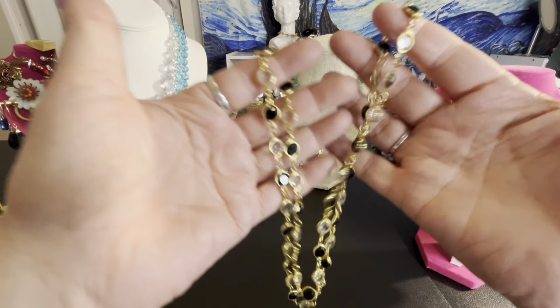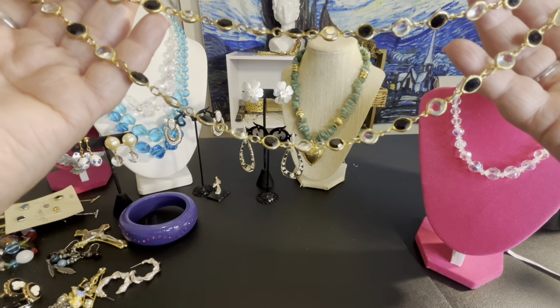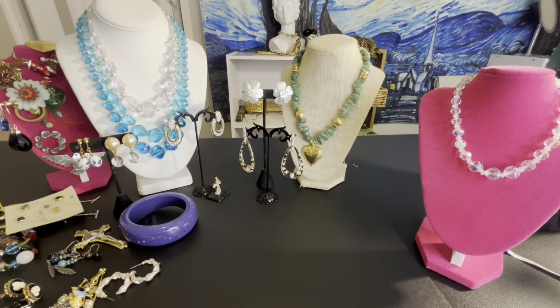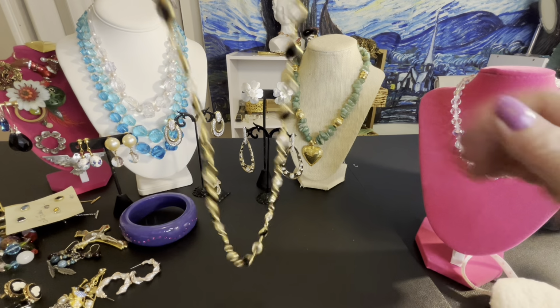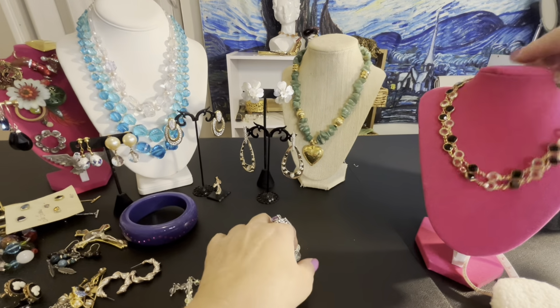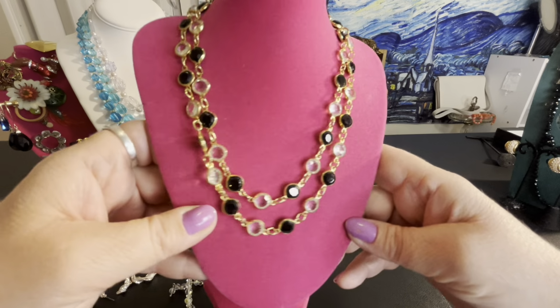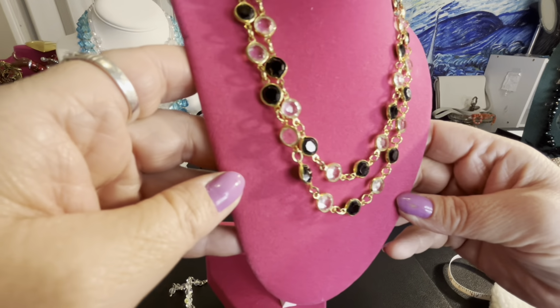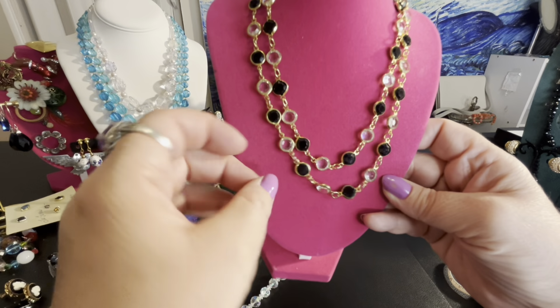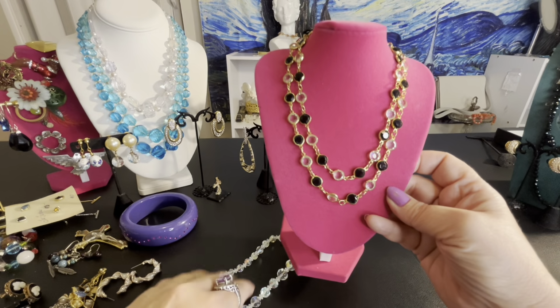I would say Swarovski signed. I don't know. It's bigger. I don't know how Swarovski signs, if it was just a tag or if they would have it actually on a piece. I'm not sure on that. So it definitely looks like Swarovski though. It's 30 inches. It's beautiful. I'm going to hang it up on here. And I also have that little baby necklace. Beautiful. These are bezel. They're set in between the metal, bezel set, and a beautiful 30-inch necklace.